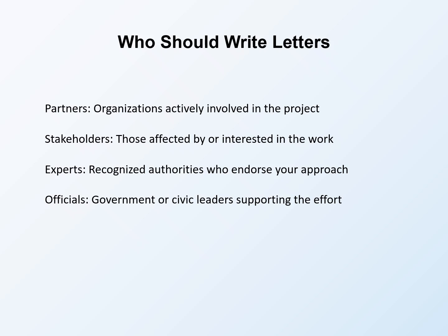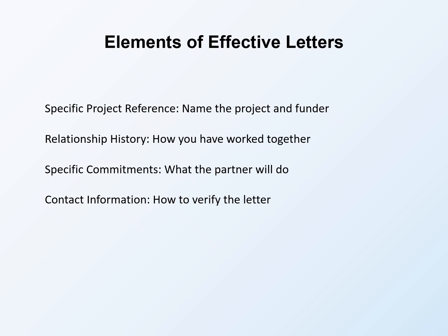Officials are government or civic leaders supporting the effort. Letters from mayors, legislators, or agency directors demonstrate political support. Official support can matter for implementation. Obtaining effective letters of support requires proactive effort and clear communication with potential supporters.